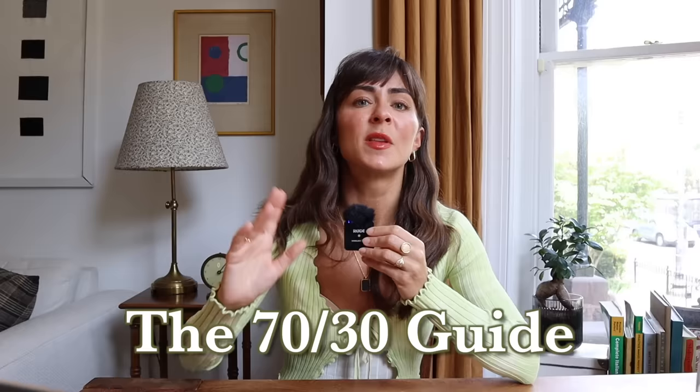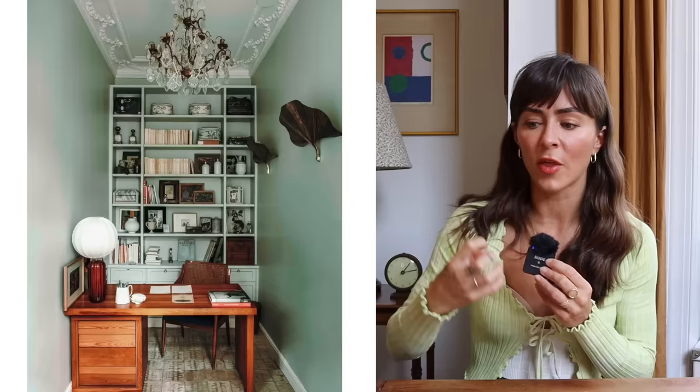The guide here is that 70% of your space is your anchoring scheme, whether it's a design scheme, a style, or a color scheme. 70% is this main anchoring scheme, and then 30% are accent pieces, additional pieces that you add on to make things pop, to make it visually interesting, to make it not one note. But 70% is gonna be the main theme.